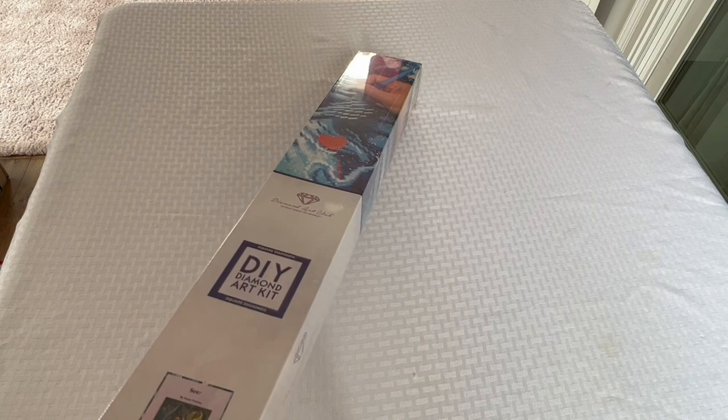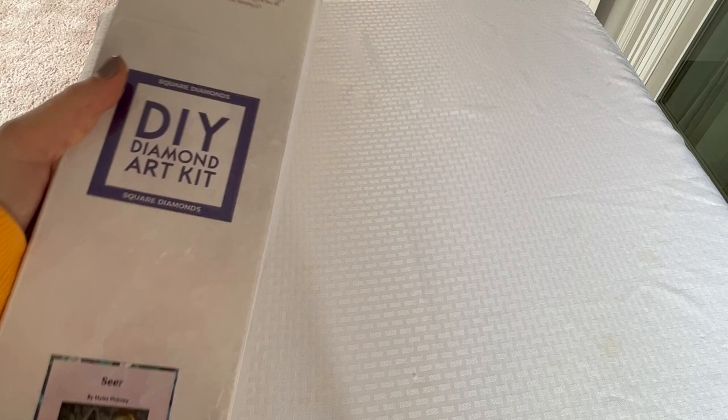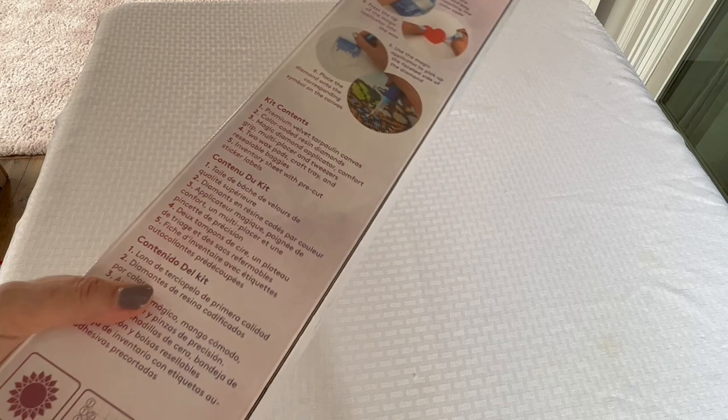Okay, enough fun. So this is a Diamond Art Club painting, and it is a limited edition. It is still listed, so there are some left. I don't know how, but there are. And you know that it's a square diamond painting because it has this purple square on here, and it says square diamonds. It has the purple ribbon and the blue up top. As you go around, you've got a 10% scan me code, how it works, kit contents, and things like that. So that is the box. It's always a branded box with Diamond Art Club.